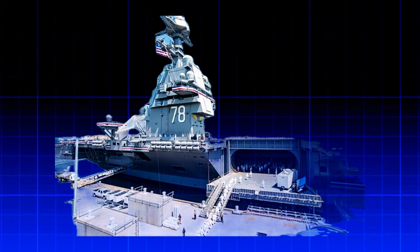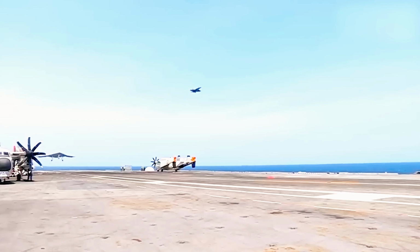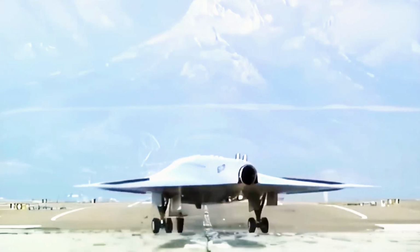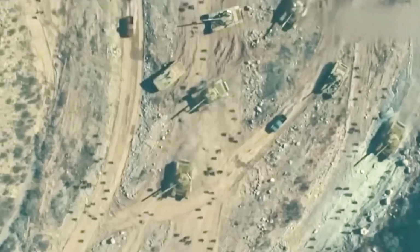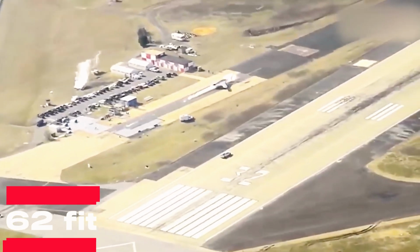On board the massive USS Gerald R. Ford is the quiet, stealthy Boeing X-47. Sleek and tailless, this futuristic drone looks like something out of sci-fi. Built for carrier operations, it spans 62 feet and runs on jet power.